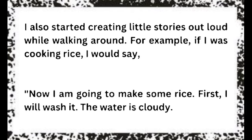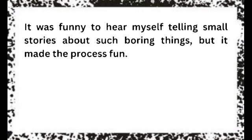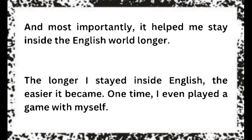I also started creating little stories out loud while walking around. For example, if I was cooking rice, I would say, "Now I am going to make some rice. First, I will wash it. The water is cloudy. That means it's dirty. Now I pour the water out. Now I will cook it. I hope I don't burn it like last time." I laughed at myself sometimes. It was funny to hear myself telling small stories about such boring things, but it made the process fun, and most importantly, it helped me stay inside the English world longer. The longer I stayed inside English, the easier it became.